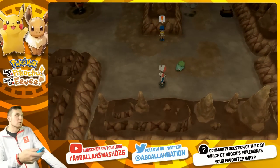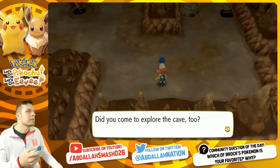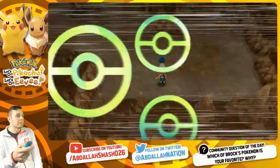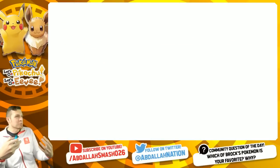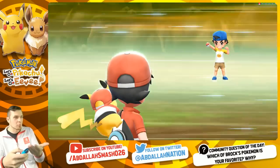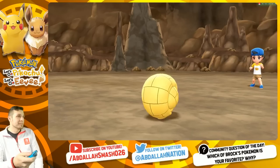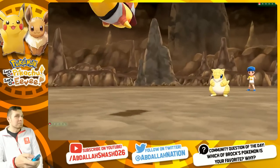There's a way down, too. What is that over there? Oh, it's a backpacker, maybe? Did you come to explore the cave, too? I did. But there's two areas where I want to look. There's one all the way at the beginning where you go down two floors, where that Rocket Grunt was. And of course, there's this spot where you can go down. So, a lot of things happening, man.